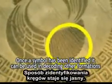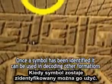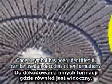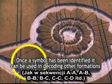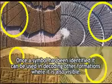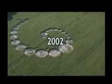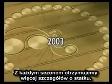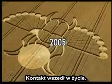The way to decode the crop circles is clear. Once a symbol has been identified, it can be used in decoding other formations, where it is also visible. With each passing season, we receive more details about the ship. Contact has come to life.